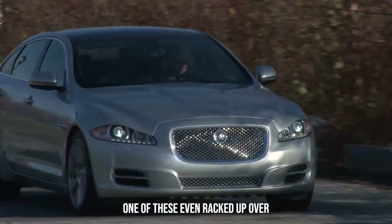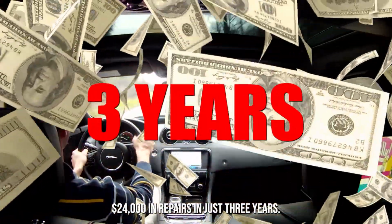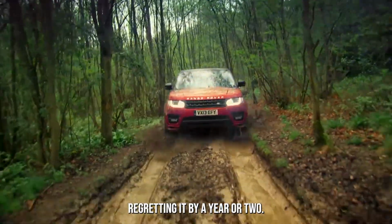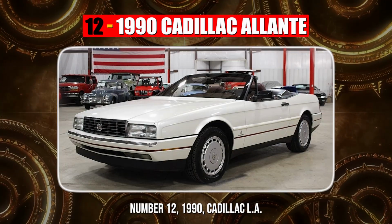One of these even racked up over $24,000 in repairs in just 3 years. So if you're dreaming about a sweet ride and you don't want to end up regretting it by year 2, stay tuned. Number 12, 1990 Cadillac Alante.